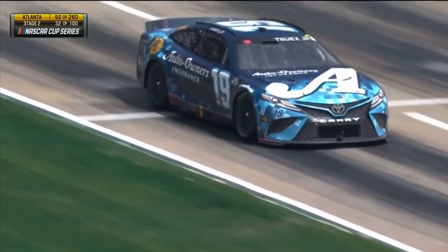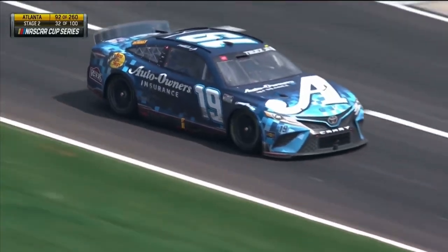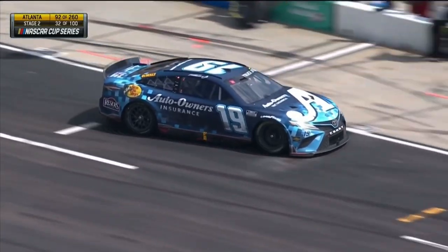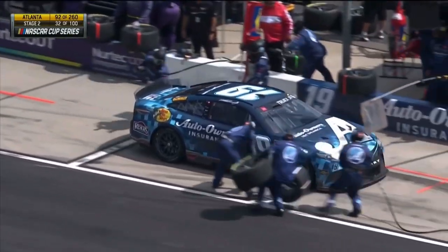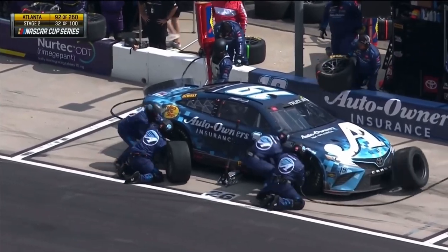Remember, those two had an altercation, or at least they were not too happy with each other, or Truex was not happy with Chastain at Dover. Now this is just one more issue. You see the right rear tire locked up all the way in the pit box. That seems odd. I don't know if that means he has another issue. We'll have to just see.